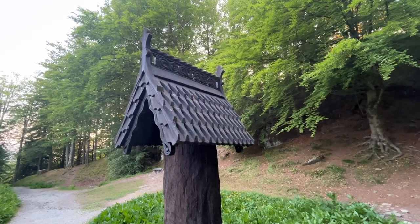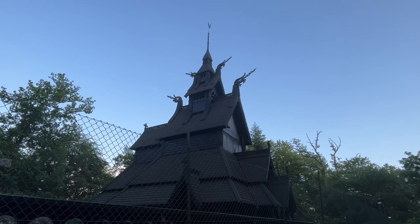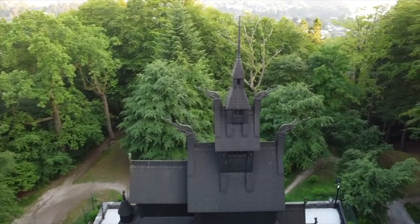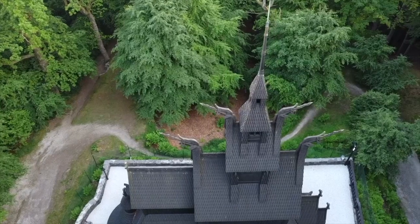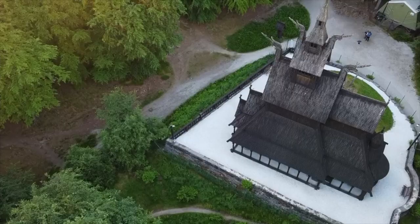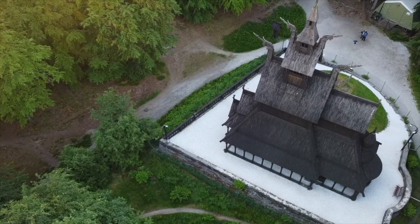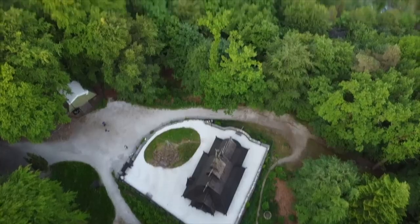Unfortunately, we got to the church a bit late, and it was closed for visitors on the inside. However, the outside was spectacular. Even though this stave church is a reconstruction, you can clearly see the intersection of the Viking era along with Christianity.